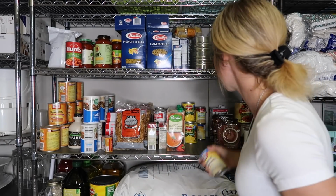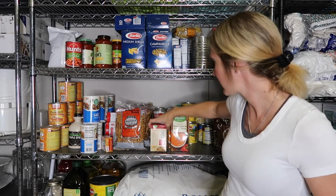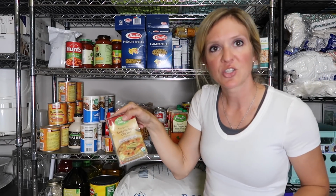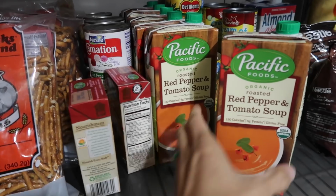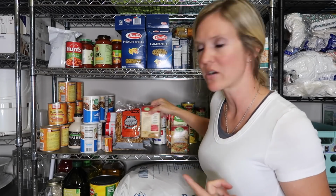I just don't use these. I gotta stop buying these. I don't use these enough. I have a bunch of soups like this, these Pacific soups. They're just nice to have around. I like these better than the cans. I feel like the canned soup tastes metallic. Is that just me? I think these are probably 2022, so we should start eating these.